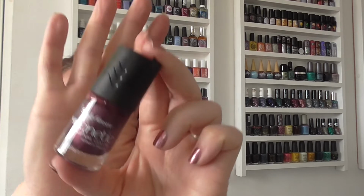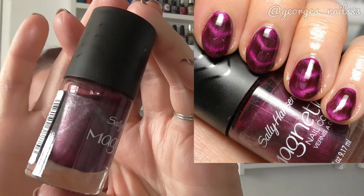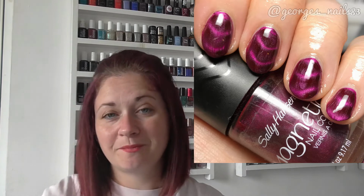This one is called Red E Response, which is really pretty. And the magnetic in them is great, and I got these for £1 from like Pound World or something, so a bargain as well.